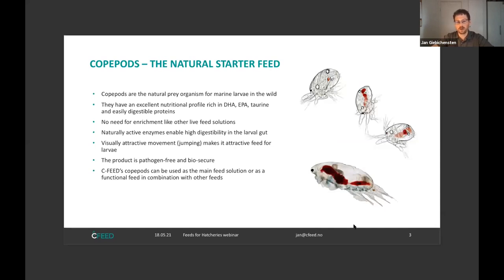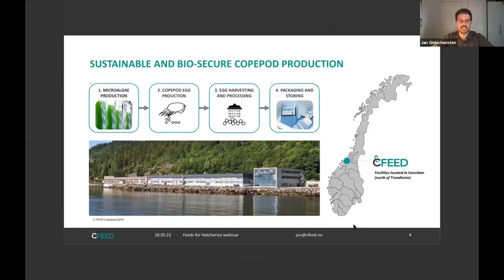We managed to produce copepods in a pathogen-free and biosecure way, and that's what you can see here. We are managing a copepod farm close to Trondheim, Norway. There we are first of all producing microalgae, feeding our broodstock, and we have several broodstocks. These broodstock produce eggs. We harvest these eggs, process them, pack and store them, and make these eggs available as a product for aquaculture.